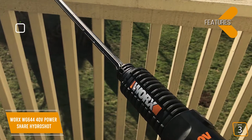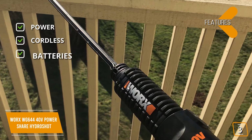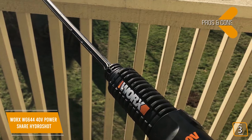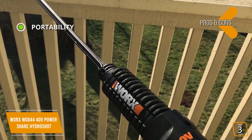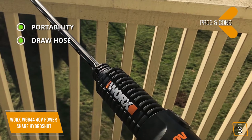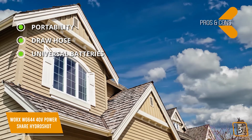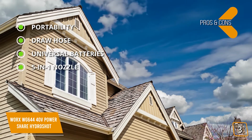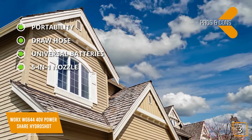The key features are power, 450 psi, cordless and portable, batteries, includes 2 rechargeable 20-volt batteries and a charger. The pros are portability, weighs only 7 pounds, and its cordless design lets you freely clean without worrying about cords. Draw hose, lets you draw water from a freshwater source like a bucket of water or a lake. Universal batteries. The included Powerwasher batteries can be used with other Powerwasher tools that run on 20 volts. 5-in-1 nozzle. No need to keep track of multiple nozzle attachments. You can adjust your pressure intensity on the go.